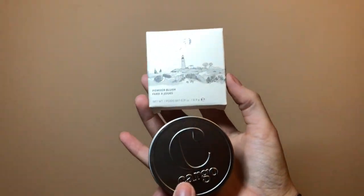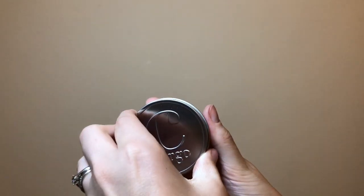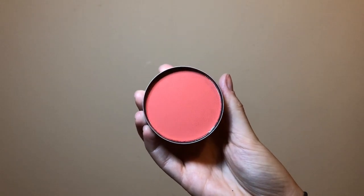Then we have a blush from the brand Cargo Cosmetics. I got the one in the shade Laguna. You could have also got one in the shade Key Largo. I think one was a more reddy colour and then one was a brighter pink. So I've got the orangey red one. If I'm not mistaken, this is a shade of blush that is definitely unique to my collection. I do have a lot of pinks and a couple of peaches and then some brighter pinks, but I don't think I have a shade like that.